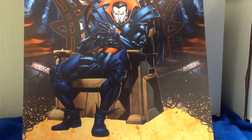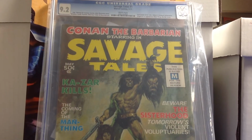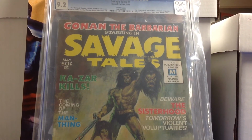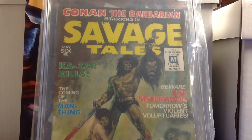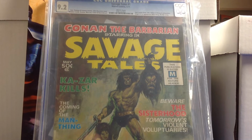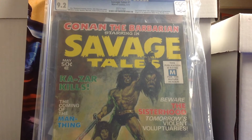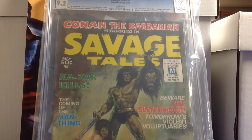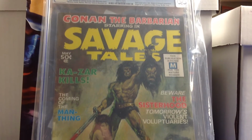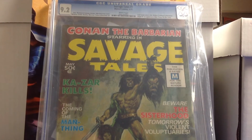And then another book, I showed this in one of my other videos, but this is a book that I got, and that is Savage Tales #1, graded 9.2. And this is one of my prize possessions now. This one's another one that came up in a search accidentally. I've been looking for this book for years. It's not on my list, but every time I've seen it in any higher grade, they've wanted $1,500 or something like that for anything in the 9s. The 7s, they wanted $1,000 on a lot of them. So I got this really cheap. Well, not really cheap. It still was expensive, but it was the second most I've ever paid for a book.